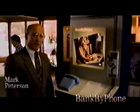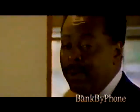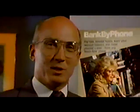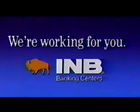How can you pay your bills without writing a check? It's easy. With Bank by Phone from INB, punch a few buttons and your bills are paid. Punch a few more and get your account balances, or transfer money between your accounts. With INB's Bank by Phone, you don't have to write checks, buy stamps, or lick envelopes. Bank by Phone is quick, convenient, and only INB has it, so give it a try. With Bank by Phone from INB, we're working for you. Just give us a call.